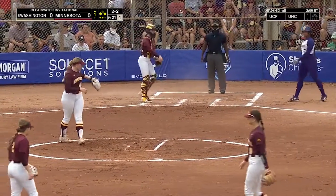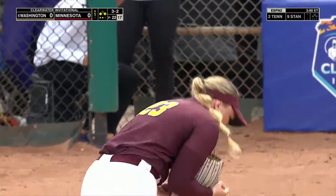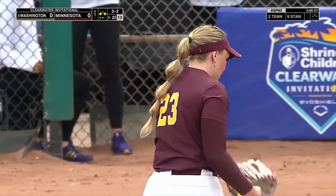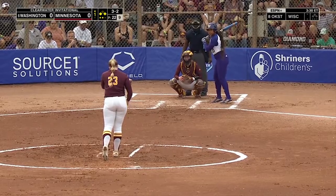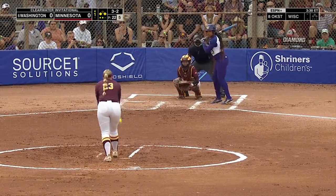Getting just the state of our game and where Oklahoma's at. When you see that a team plays Oklahoma close, it's like, wow, they played them really competitive. And after that Oklahoma game, an 8-4 win over Iowa State to close out their weekend. Can begin here with a win over Kentucky.